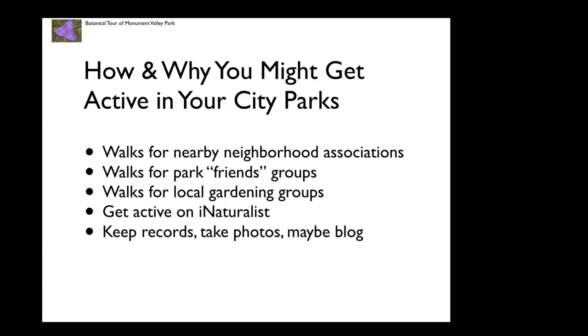And when I'm out there digging up the Dalmatian toadflax, nothing gets people coming up and saying hello to you than heading into your park with a shovel or a shovel in a bucket or some pruners or something. And I get to talk to people that way too. So there's lots of ways you can share what's going on in your parks.